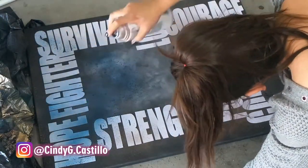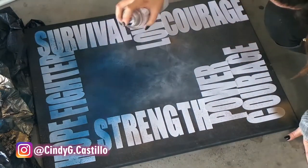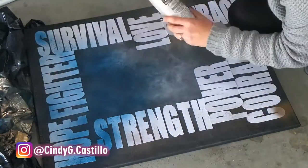And as you can see, I need to be more aware of where my camera is because I am covering the entire process. I'm very sorry about that.